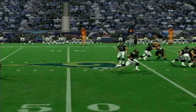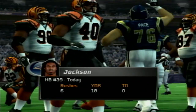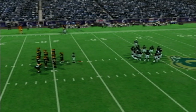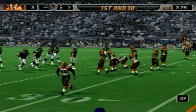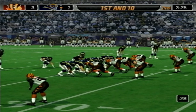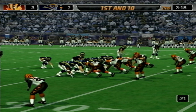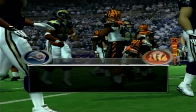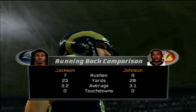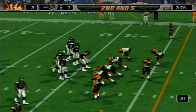The Bengals. Them a fresh set of downs. Cincinnati goes with a four-man front. Simmons stops him. Jackson with a nice burst through the middle that time. 5-yard pickup. We'll need to get the ball inside the 24 to convert for a first down.